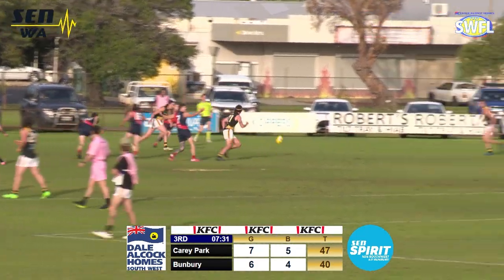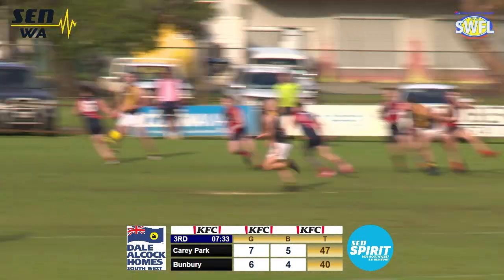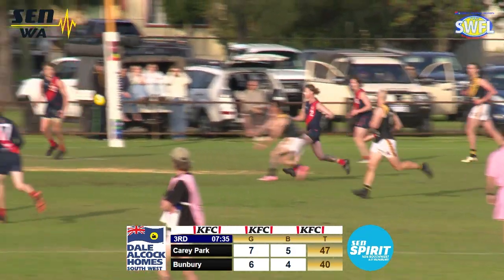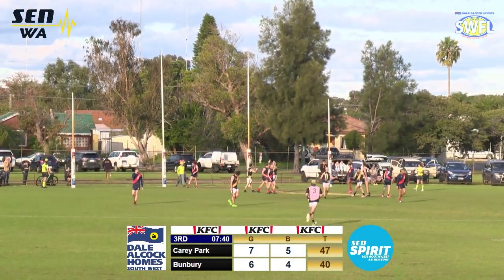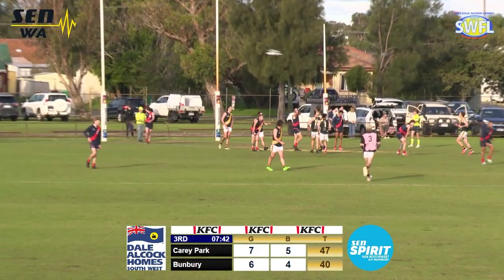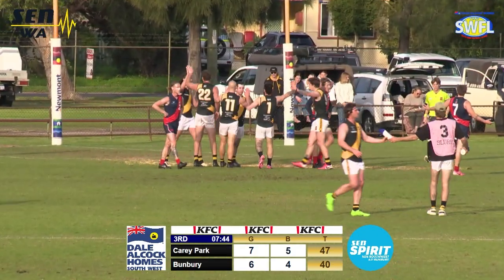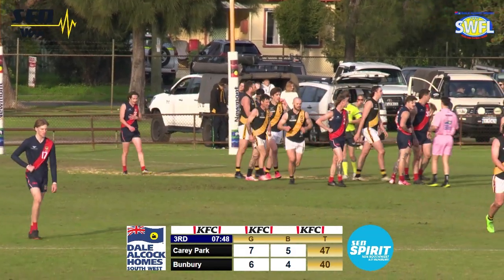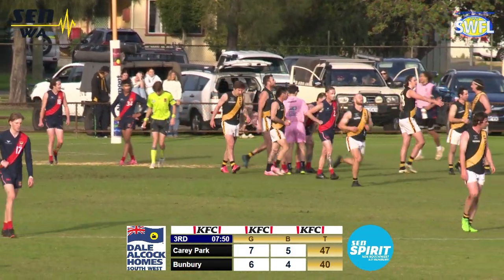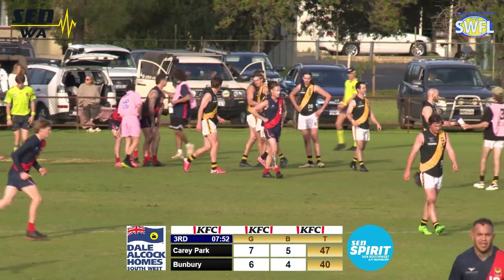Looks once again for Woods. He knocks it in the direction of Horton. The two big fellas go about it. Horton with a handball to Gribble. Gribble with a handball to Heisman. And Heisman, one of the easiest goals you've ever seen, snaps from about 15 metres out and puts Bunbury within a point. And on the Southwest Isuzu scoreboard, Kerry Park 7 goals 5 and Bunbury moved to 7 goals 4. And all of a sudden, it's a 1-point game.